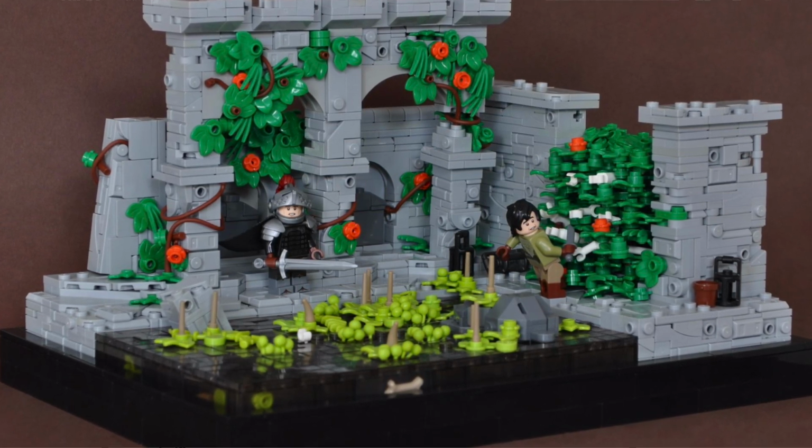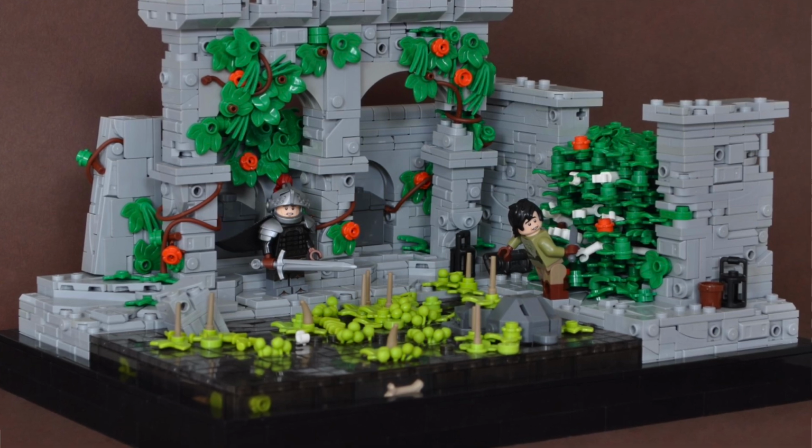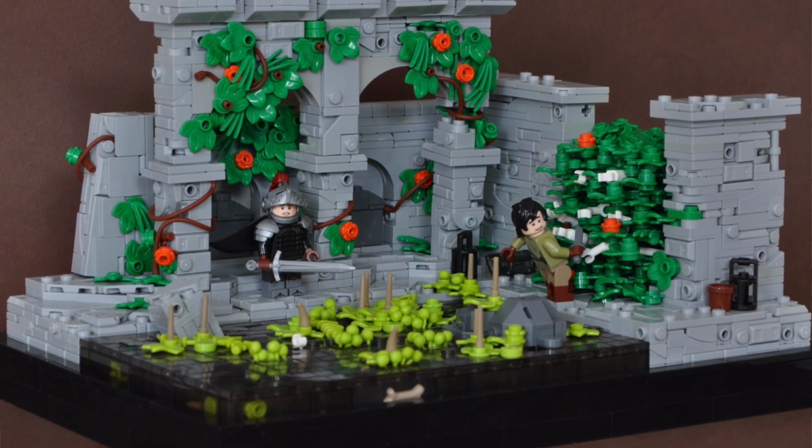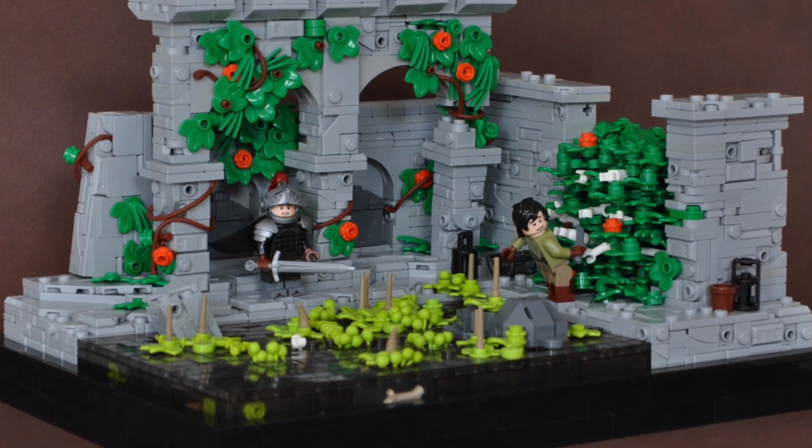I don't know exactly what some of those pieces are. There are some round things, which I assume are the cherry pieces in the lime. Anyway, this is an excellent build as well.